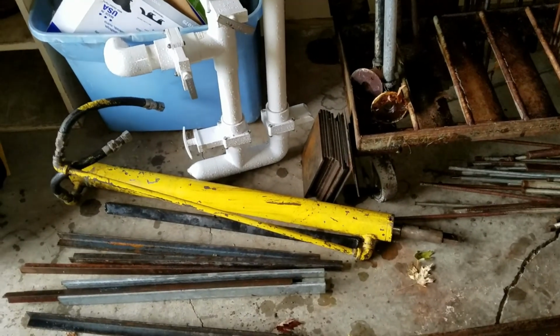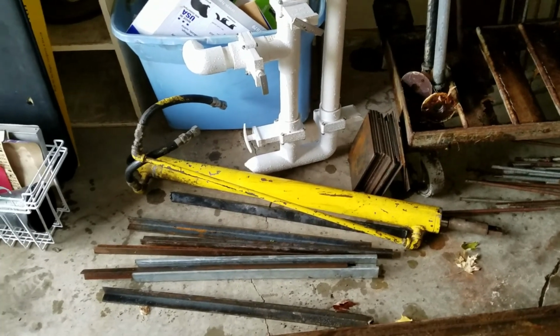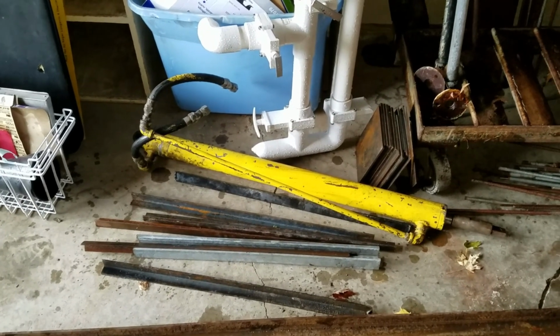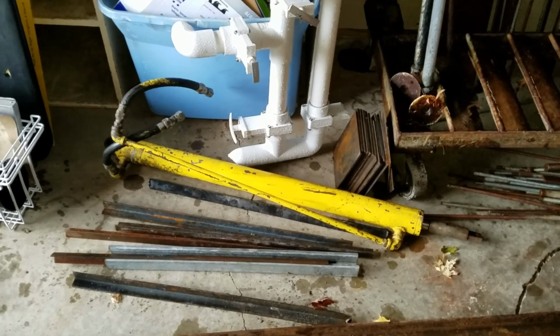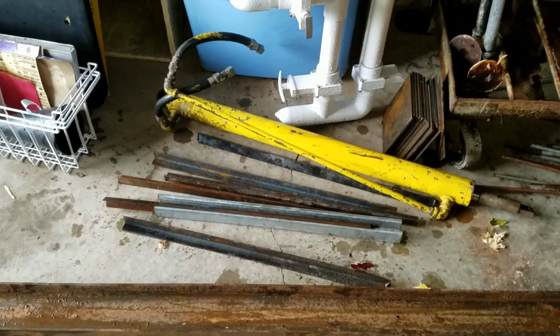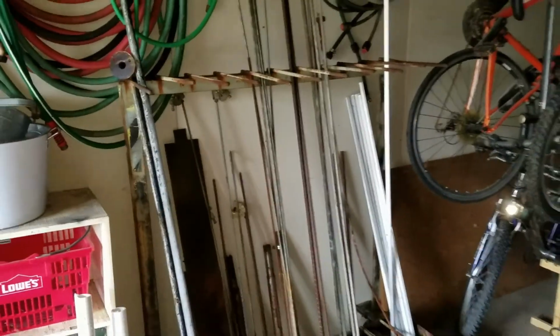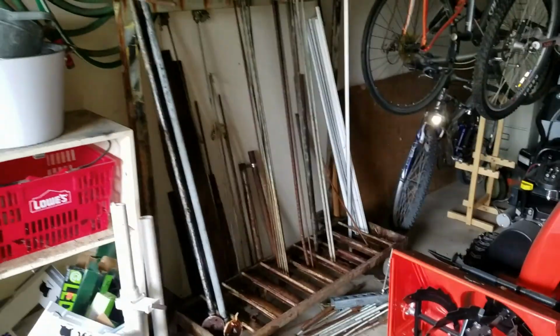That's a nice piece of hydraulic cylinder. Maybe we could fix that up and build a crane out of it, or just take it apart and use the steel shaft for something. All those pieces of angle iron, pretty good. There's the gate valve. I mean, this is really the score, is the rack itself. I'm gonna back up so you can see the whole thing. It's glorious.